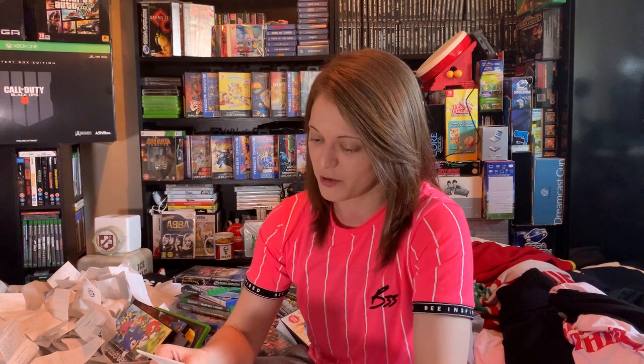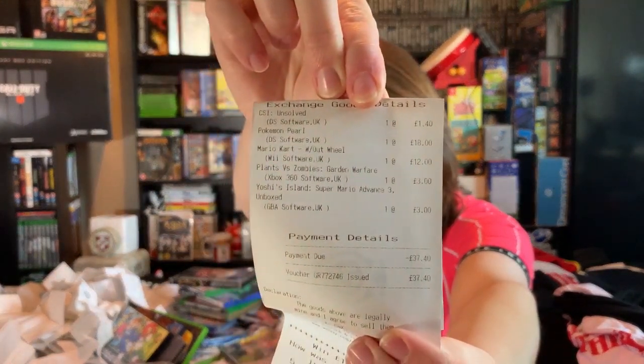Like I say, with Pokemon, I love the series, but I'm more drawn to the older ones, like the Game Boy Color ones. But yeah, I've not really been drawn to the DS ones, in all honesty. I probably will try them at some point, but I'm not that familiar with them. I'm quite an old school Pokemon gamer and Pokemon fan. So yeah, off this little trade-in, £37.40.